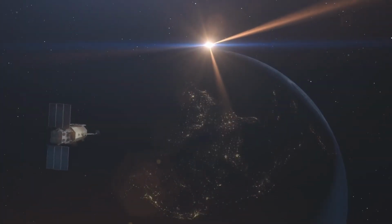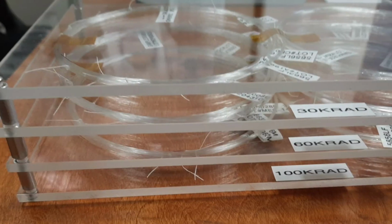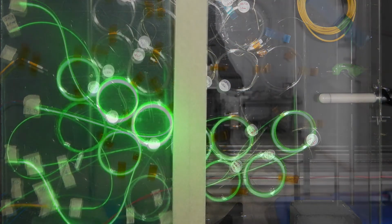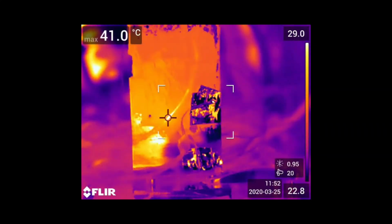They need to sustain the shock and vibration of the launch. Proper component selection and screening must be conducted to ensure long-term performance in a radiation environment. They must operate at temperature extremes in an almost perfect vacuum.